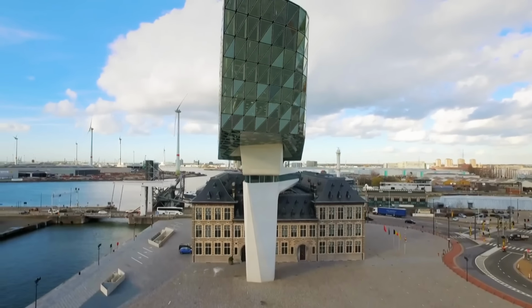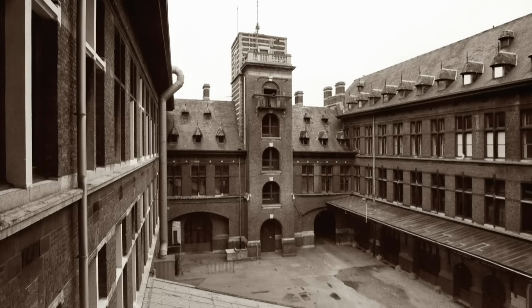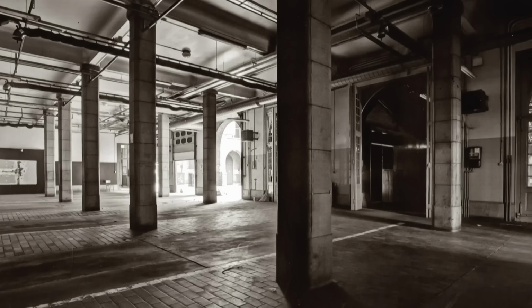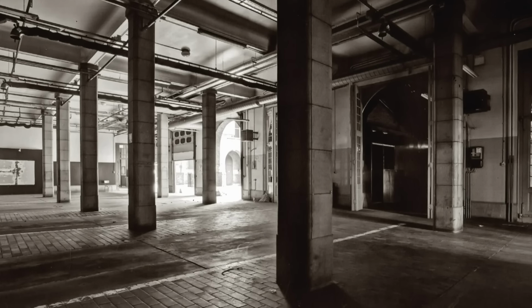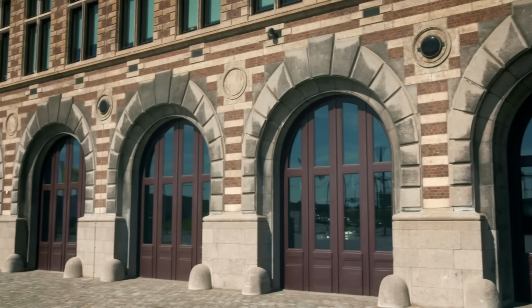The Antwerp Port Authority, the government body that controls the busy port, needed a new home. They decided on a long-forgotten firehouse in the center of the industrial complex. It needed some serious work if it was going to function as their new headquarters. But they didn't want to demolish the original listed building.